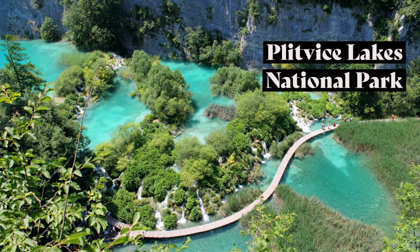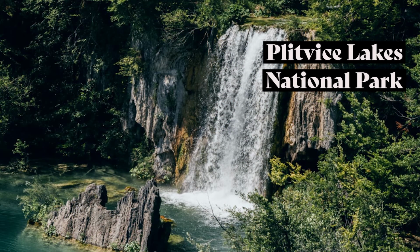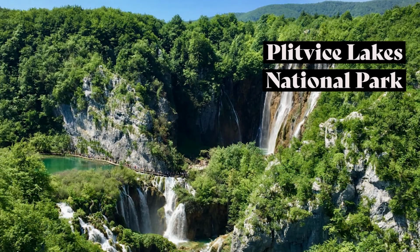So if you really love nature and you really love national parks in general, definitely consider going to Plitvice Lakes National Park before continuing on with your journey down south. The last 2 places that I think you could easily stop by if you really wanted to are Vis and Korčula. So these places are located on 2 islands not too far from Hvar, between Hvar and Dubrovnik.